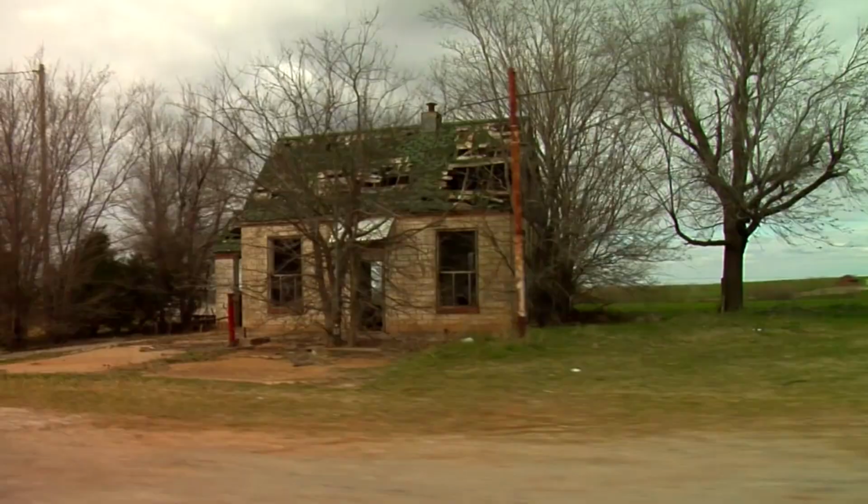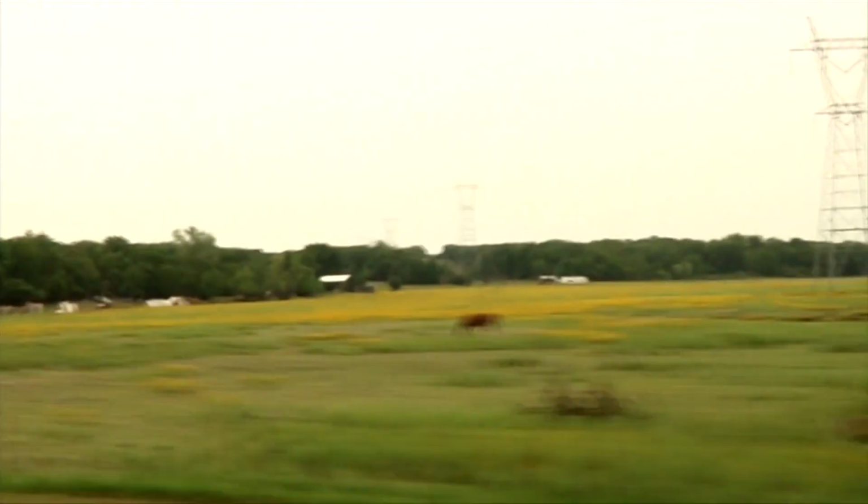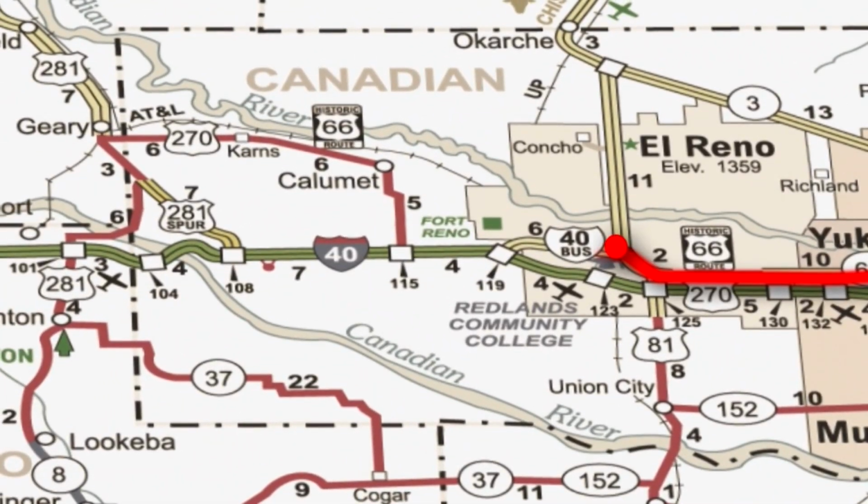Cross-country travelers heading west on Old Route 66 got their first taste of wide-open America as they passed through Oklahoma. As you come down out of the Ozark foothills of green country and pass through the Canadian River Valley near Oklahoma City, the wide-open prairie stretches out in front of you. That's where we decided to make our second pass on the old road. We started in Reno.